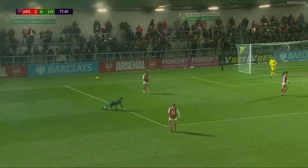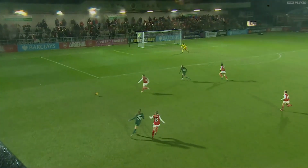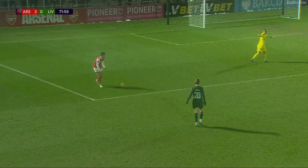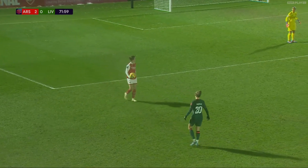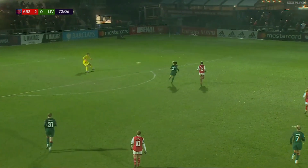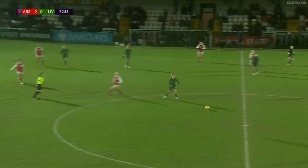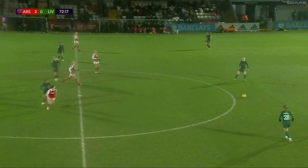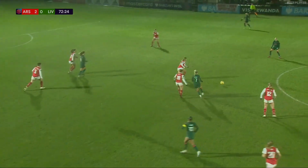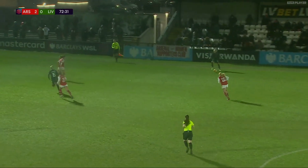Stengel. Good ball for Daniels, who goes down. He's hoping for a spot kick. Didn't seem to be a huge amount in it. So Wubben-Moy coming back. McCabe turns with the interception. Hines round the corner, that's clever. Liverpool have been better in this second half than the first, no doubt. They've had more of an even balance of the game.